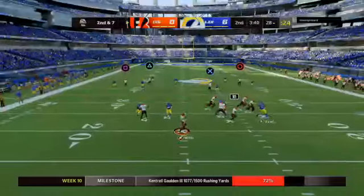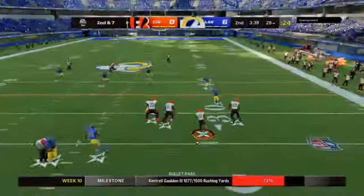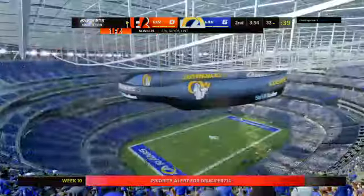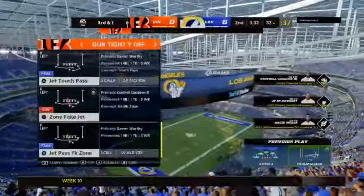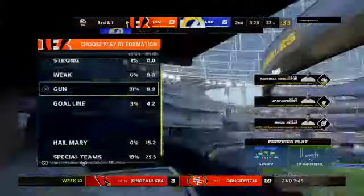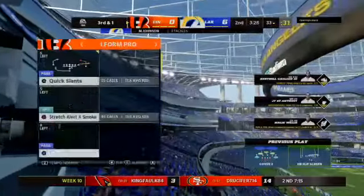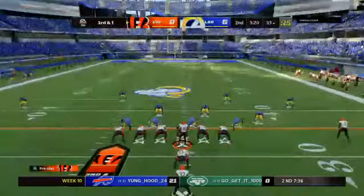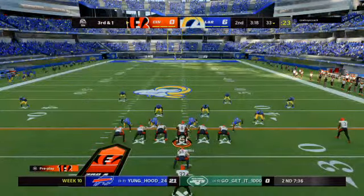Here's a 2nd and 7. Oh, it's a screen pass. That's complete. A gain of 3 last play. This time they double it and pick up 6. And that doesn't have to gain big yardage to be an impactful play, because if you can get those pass rushers second-guessing themselves that they might get hit with a screen, maybe you can wind up slowing them down just a step. And if you do that, that's a win for that play.